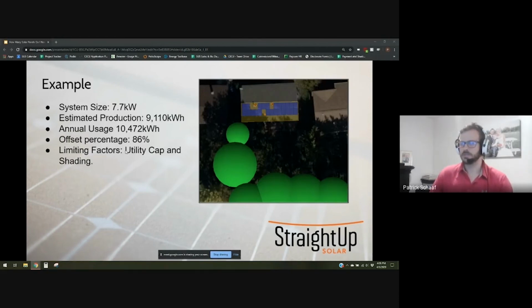And again, the utility cap was my limiting factor. Because I have Ameren Missouri, they do have that cap set in place based on the last 12 months of usage. And so the formula dictates that I can only have about 7.7 kW. And then also shading is a limiting factor. So I do have room to put a few more modules on the roof, but I cannot do that because of the utility. So my option here, I guess, would be to trim back or possibly cut down a tree to allow more sunlight, and then that production factor would go up.